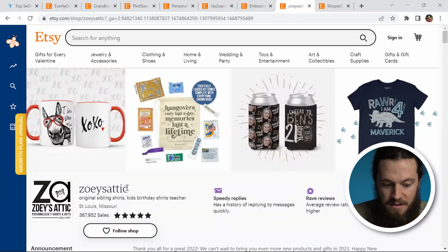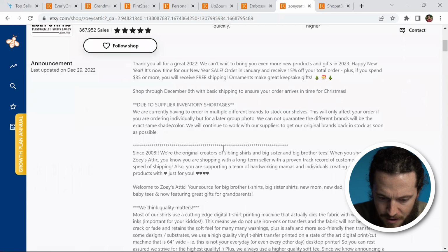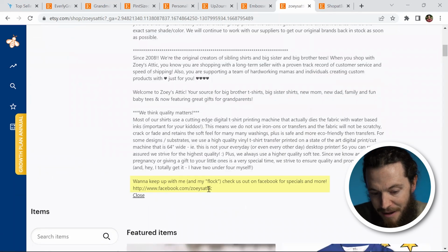The next shop is Zoe's Attic. They're highlighting their products they sell in their store in their banner. It doesn't look like they have their Star Seller badge, but they do have speedy replies and their rave reviews. So in their shop announcement, they have a lot of good information. I love in the bottom here where they say, "Want to keep up with me and my flock? Check us out on our Facebook for specials and more." So it sounds like they're very active on social media.